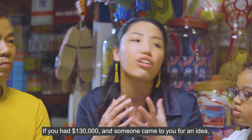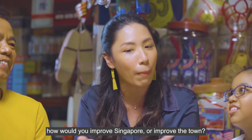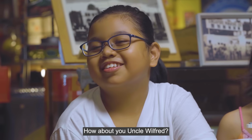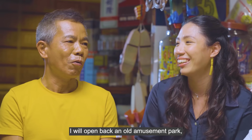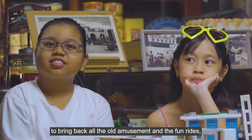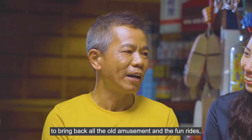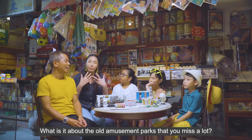If you had $130,000 and someone came to you for an idea, how would you improve Singapore, improve the town? How about you, Uncle Wilfred? What would you do with all that money? I will open back an old amusement park. Bring back all the old amusements, all the fun rides, all the games, everything. What about the old amusement parks? Do you miss them a lot?